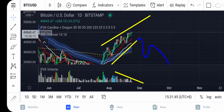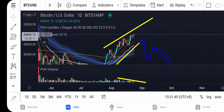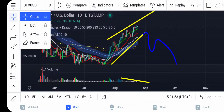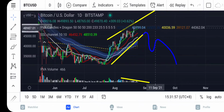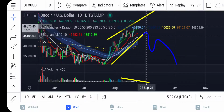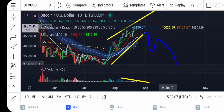And you can see this wedge, right? So I drew here in yellow the upper band, and the lower band here, right? And guys, as you can see, if price manages to do a breakout of this wedge, then it's more likely that price is going to fall. So I drew here with this blue line: the price may fall like that once it has broken the wedge formation.